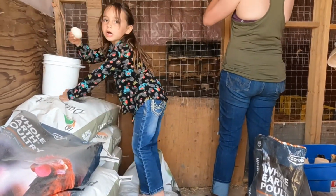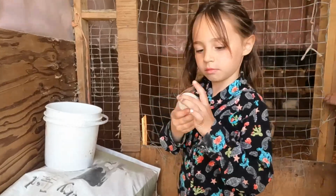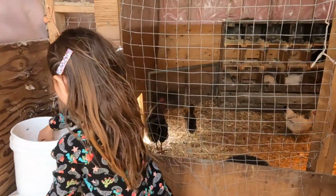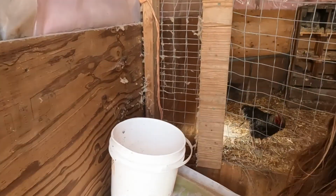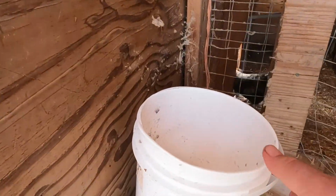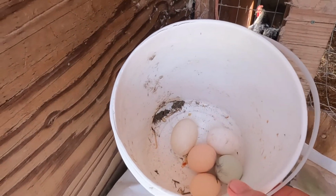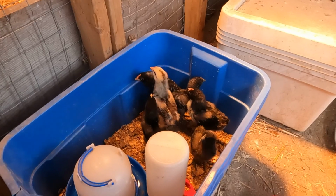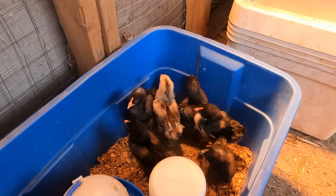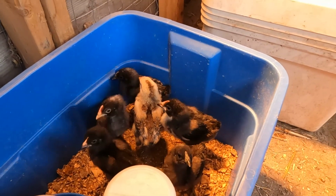And this is a duck egg. Yeah, our ducks also lay eggs. We have one that's sitting on the eggs right now, and she's going to hatch them. We hatched some out in the incubator on a Farmstore day, little babies, and so they're just growing up.